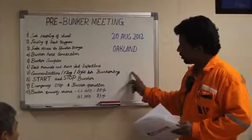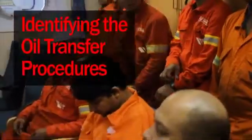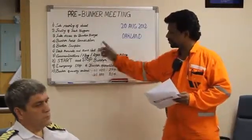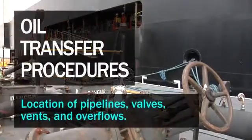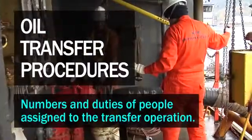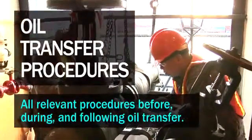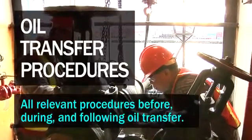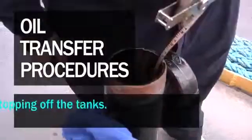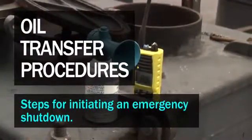The first task of the PIC is to identify and share with the crew the vessel's oil transfer procedures. Transfer procedures should be prominently displayed for quick and easy reference by all on board. Oil transfer procedures include the location of all pipelines, valves, vents, and overflows, the numbers and duties of those people assigned to the transfer operation, all relevant procedures before, during, and following oil transfer, detailed steps for communication among the bunkering team, steps for topping off the tanks, and steps for initiating an emergency shutdown.